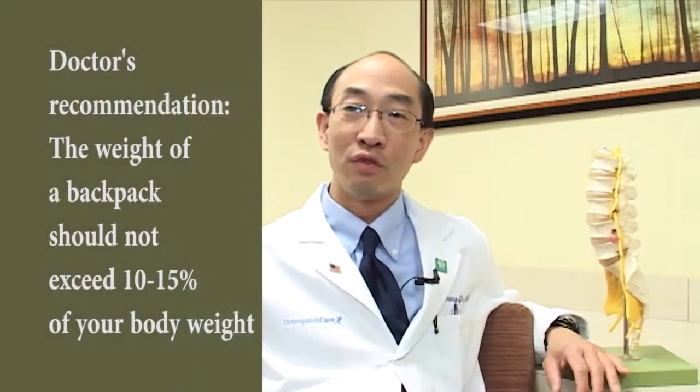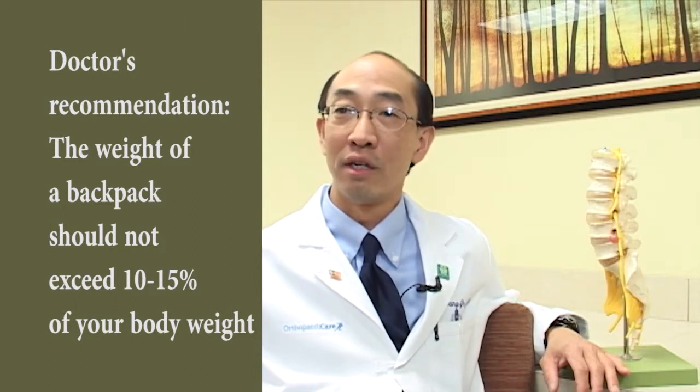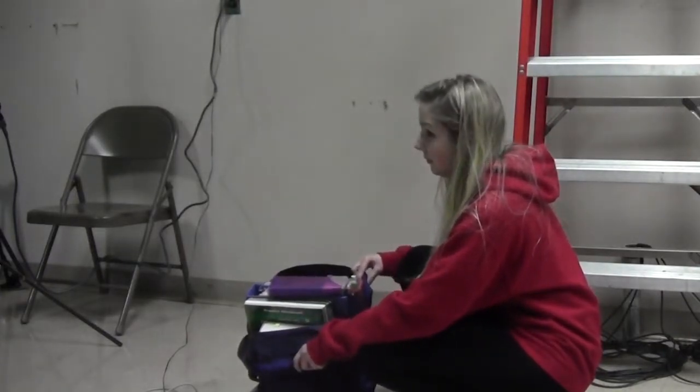Well, the recommendation that we present out there is that the backpack should carry no more than 10 to 15% of that person's body weight. So this is a normal posture for a lumbar spine. This is the lower back, the lumbar spine. Looking from the side, it has a natural C-shaped curve. When you lean forward, this is what happens, all right?